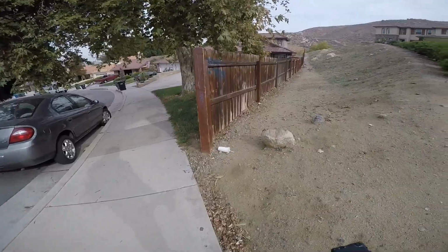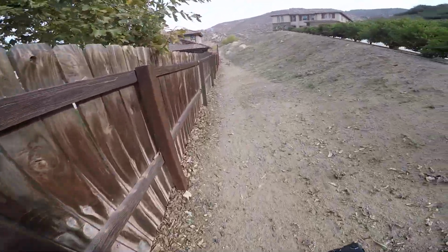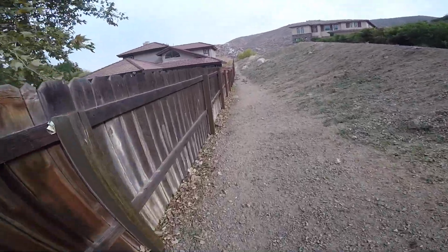And I don't know if it's kind of sketchy or cool or what, but I'm gonna finish packing everything up and get going. Right, they say just follow this brown fence to get to the trail.